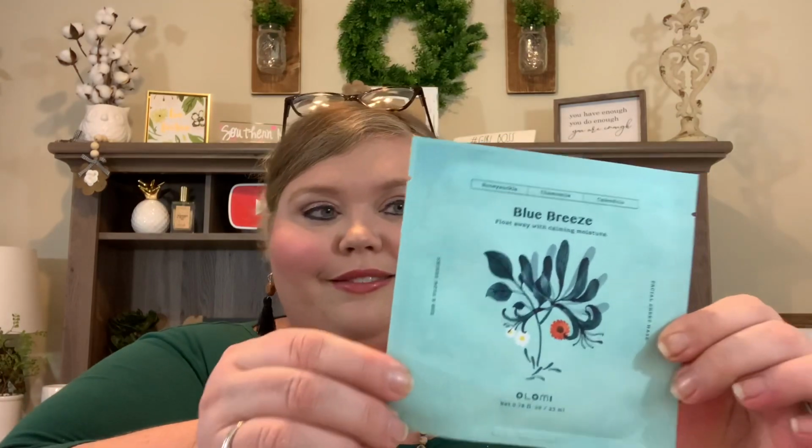Float away with calming moisture. Honeysuckle, chamomile, and calendula. All right. I think the packaging is really pretty. It's one of the prettier sheet masks I've seen. It says made in Korea. And I was going to say it says cruelty-free, but all of the items in the Laurel Reed beauty and skincare subscription are cruelty-free. All right, so let's pull out our next item.